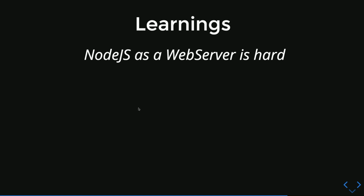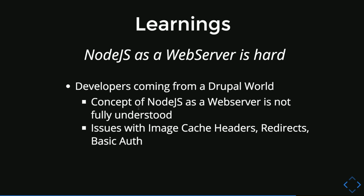Okay, we have a couple of minutes left for learnings. First of all, Node.js as a web server is hard. What do I mean by that? We have a lot of people that come in from Drupal, obviously Drupal developers, and they don't really understand that Node.js is now also the web server. Because in Drupal, we have Nginx as the web server and PHP as the FPM system that actually does it. In Node.js, you have both in one.